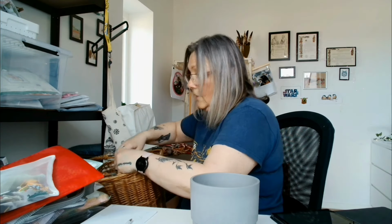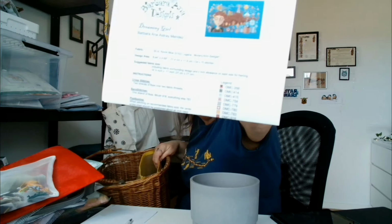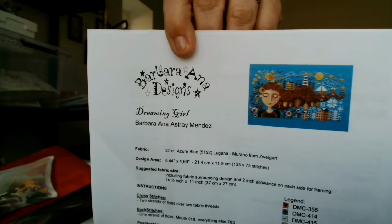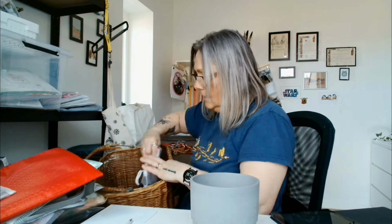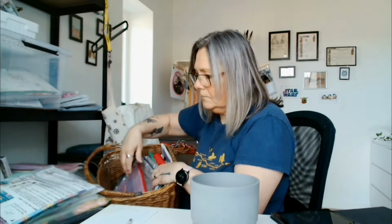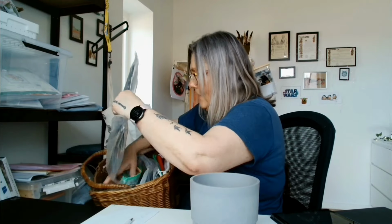Ah, there's one I forgot to show you actually. It was also in my rotation. It was just so small. It was down in the bottom and I haven't worked on it, so this one. It is a Barbara Anna design. Dreaming Girl. I have Dreaming Frida on my wall back there, so let's put these in because if not they're going to land on my floor. A matter of minutes. There are stains on this one. Good.